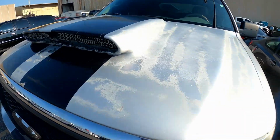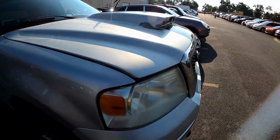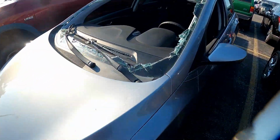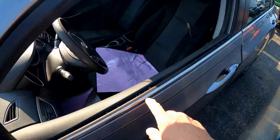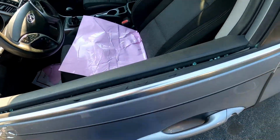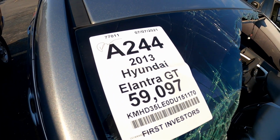All right, first thing we do is we stop by the office and get us a bidder pass, and then we'll head out to the back and start checking out some cars. Kind of an interesting little hood scoop we got going on here. I don't know about that. That is on a Ford F-150. This one here's got the whole windshield knocked out of it. Look at this. Wow. Even the driver's side window seems to be knocked out of it. It's got glass all down inside of it. It's a 2013, so I'm sure it'll go too high anyway.